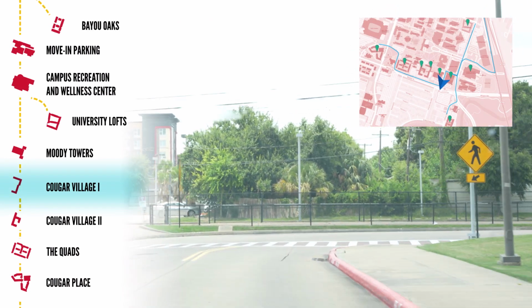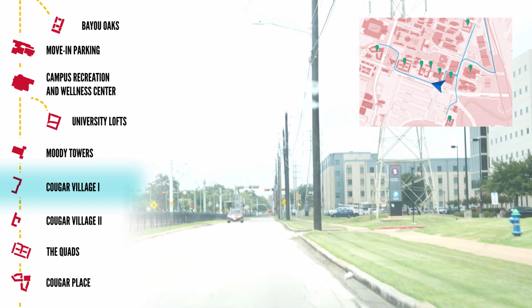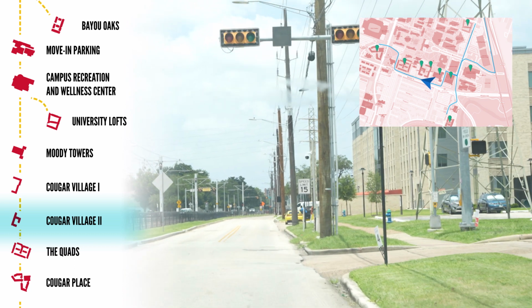Next, Cougar Village 1. You can turn right and go all the way to the breezeway. Next, Cougar Village 2. Turn right and go all the way to the entrance.